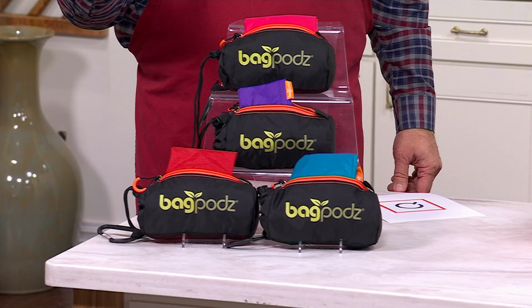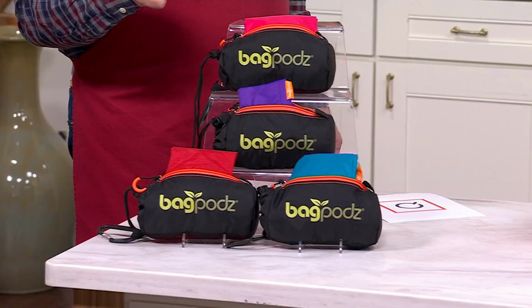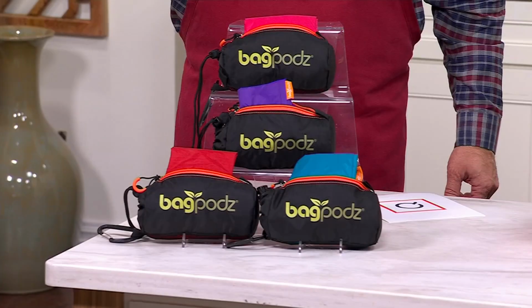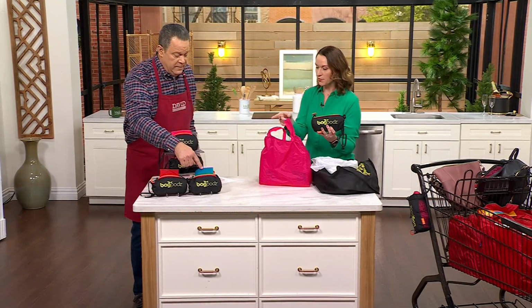It's called BagPodz. There is a big carabiner clip on here, so it clips onto your shopping cart or your bag or your person or your belt loop, anywhere you want to put it. Now, what will be the next color to go? Blue is going to be the next color to sell out. That's one of our newer ones as well.